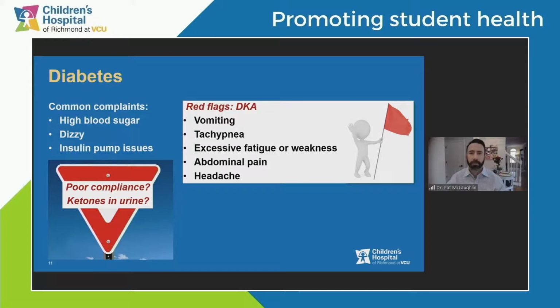When you say send him to me with a diabetic child who has ketones in his urine, can you clarify if you mean send him to the ER or urgent care? Always to me, which is the emergency department. That's correct. It's the emergency department.